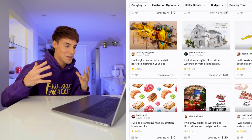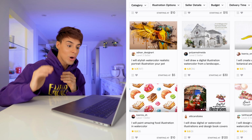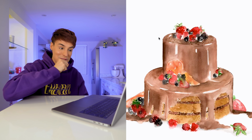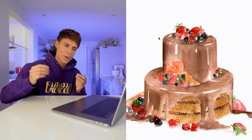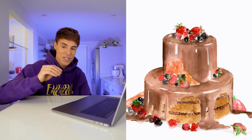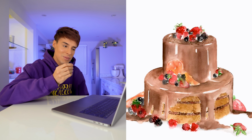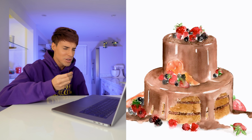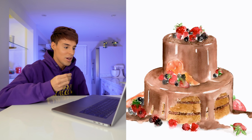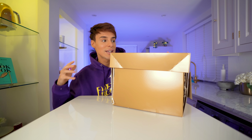I messaged one of these people and I'm about to show you the photo that I received. So this is our watercolor style illustration for our cake. That is beautiful. This is exactly what I expected, but also still kind of surprising. Out of all the types of illustration that we've got, this one has more of a realistic vibe because it's got that shine to it. If you look at it from far away, it almost looks like a photo, which is really interesting for watercolor.